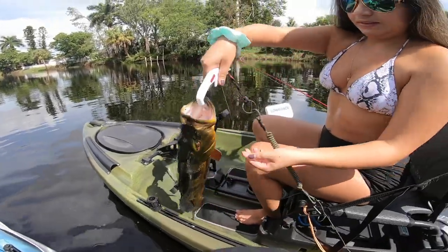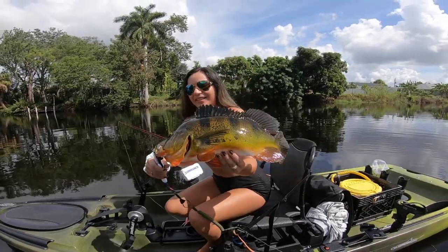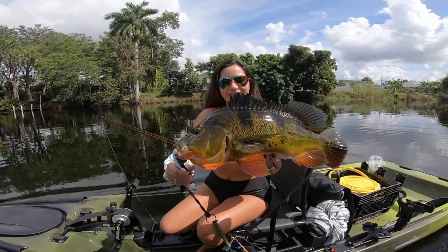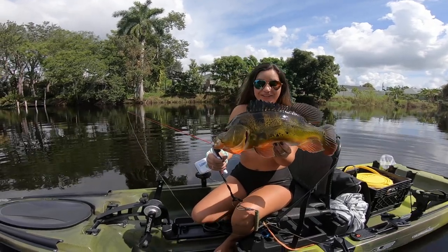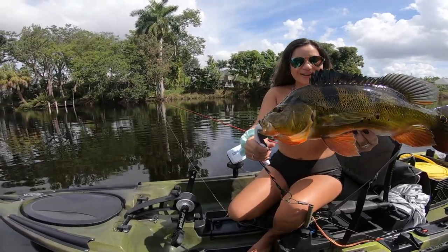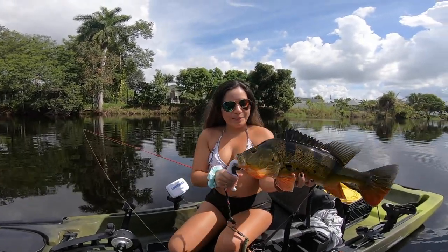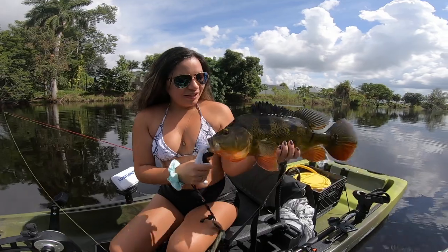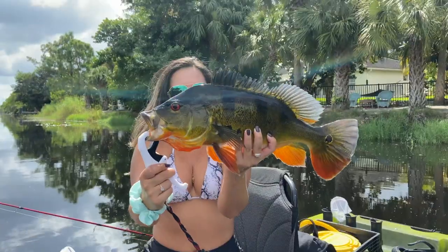Look at the size of this peacock, guys. Dude, what an incredible fight. Second fish of the day for Danette. Look at that thing. Oh my god. Beautiful. Dude, he weighs a lot. He is big. I don't know if you guys can notice on the camera, but he is big. Look at the size of this thing, dude. That's awesome.